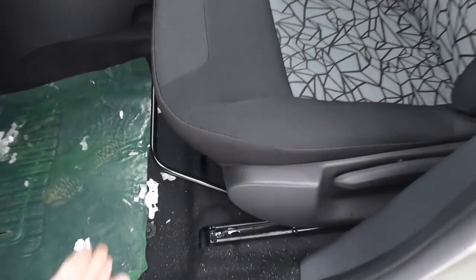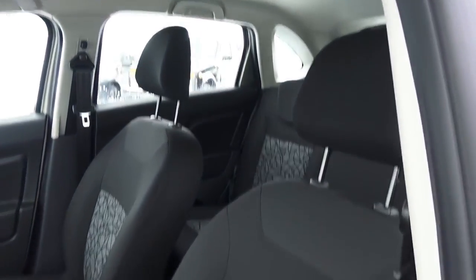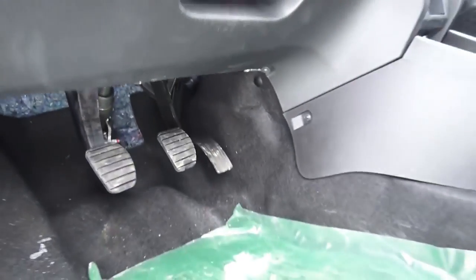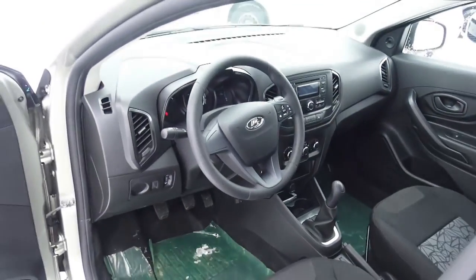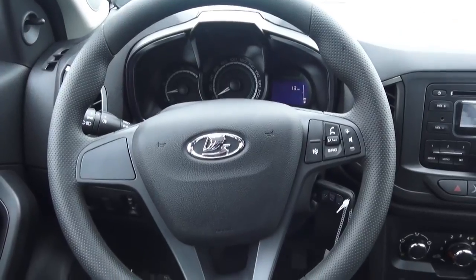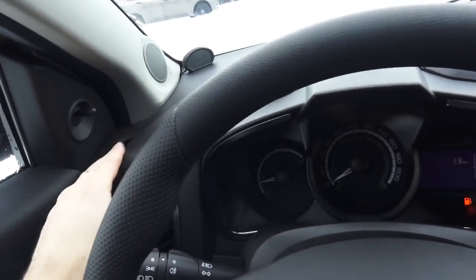Driver's seat has manual adjustment, standard sliding, seat height, reclining right there. Seats are quite nice, with adjustable headrests and seat belts. Overall, build quality and all the materials are very nice. You can find hard touch plastic, but it's well done. Considering the price, not bad indeed.